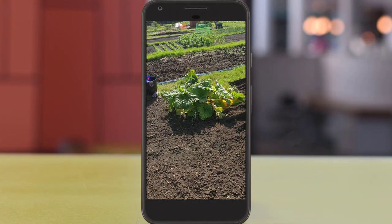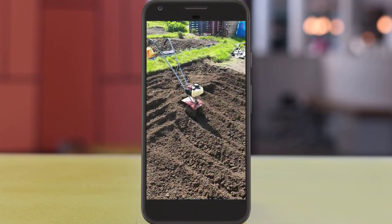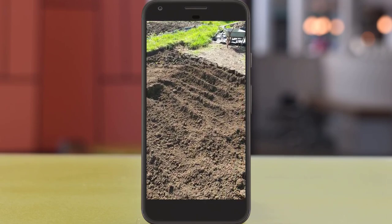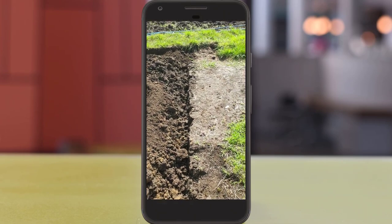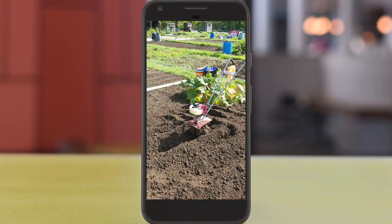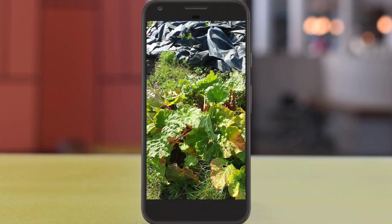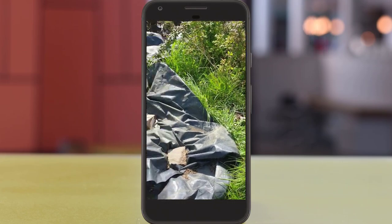We got some rhubarb, which is growing. We've had that since we had the plot. And at the moment, I'm tilling. I've dug by hand up to here. We've still got this bit to go. As I dig, I'm tilling, and then Mrs. Stocko is going to be planting seeds and stuff. We've got another rhubarb thing there. What we're probably going to do is dig probably up to about here.